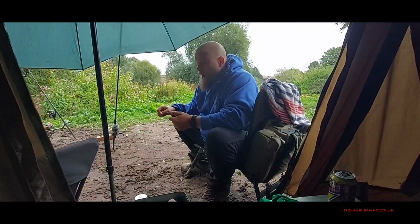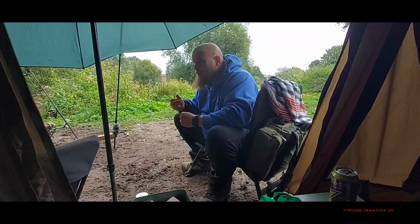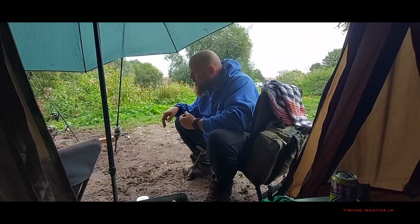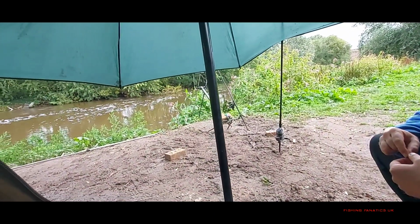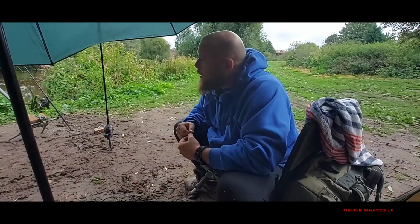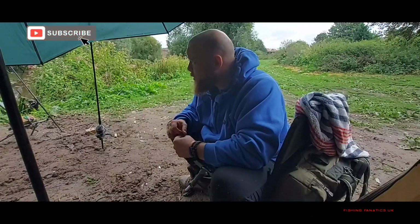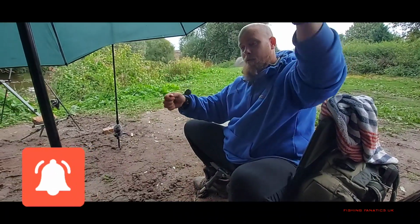Rods I'm using, I am actually overgunned. I'm using my Sonics extractors, 3.25 pound test curve with Metonic Dominator reels. Now, where we're fishing here on the Trent, this particular stretch is only probably 20 yards wide. It's maybe a bit more, maybe 30, but it's still not far. So I don't really need the big reels, but I'm not going out and buying new gear just for this one session. So yeah, anyway, the rig is a running ledger rig.